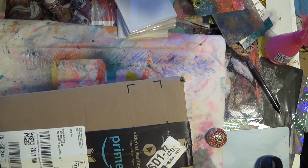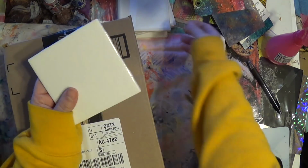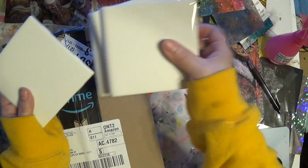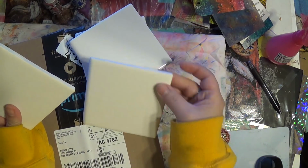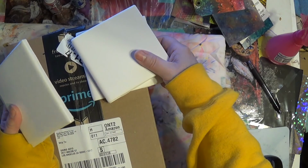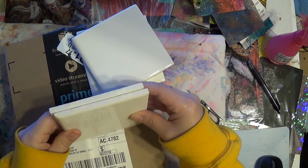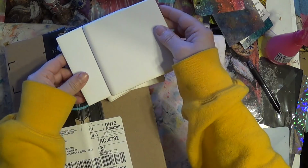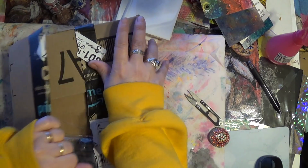I'm super excited. Oh, and I got tiles. For some reason, Home Depot said that they're discontinuing tiles. So I was only able to get one. One is different than the other. I don't know how that works. Anyways, we'll be working on those later.